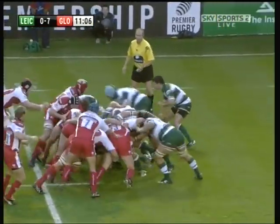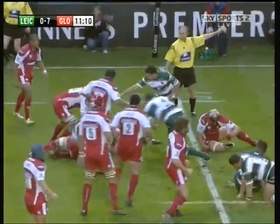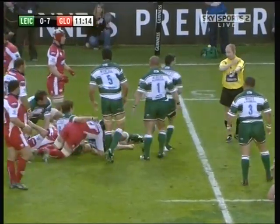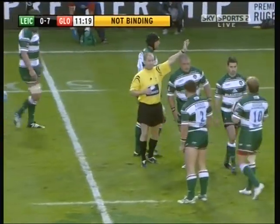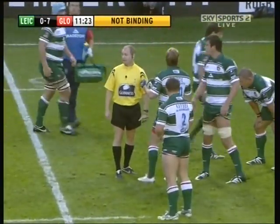Say go. Advantage. Flanker breaking. Crane taking that, and the flanker, I think it was Strokos breaking maybe early, yep. Made the tackle. Not binding. Told you before. Didn't have the full length of his arm bound to the lock forward. Alistair Strokos.